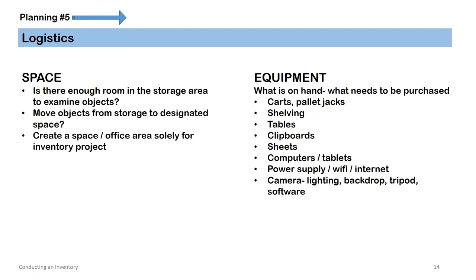Do you have carts or pallet jacks to move your objects? Will you need some temporary shelving units, like rolling wire racks? You'll probably need to have tables, clipboards, a camera if you're doing that. Do you need to get computers or maybe tablets? And then for them, you're going to need power supplies and maybe internet or Wi-Fi. So when you're going over your equipment, just make lists for yourself, because that will also speak to your budget.